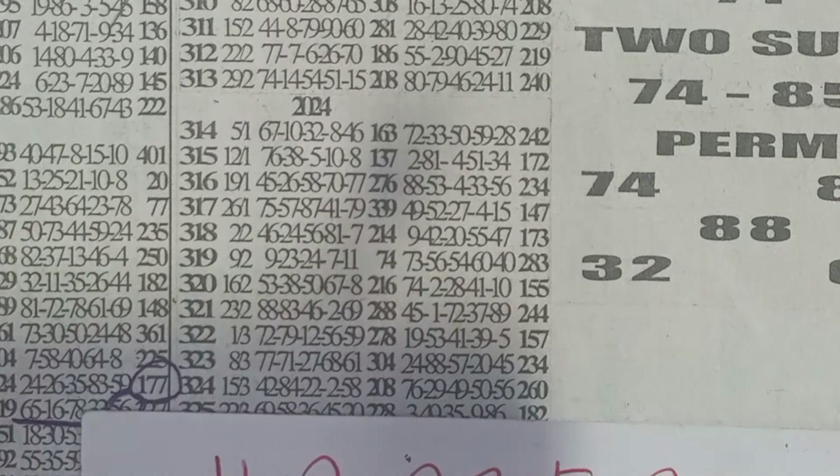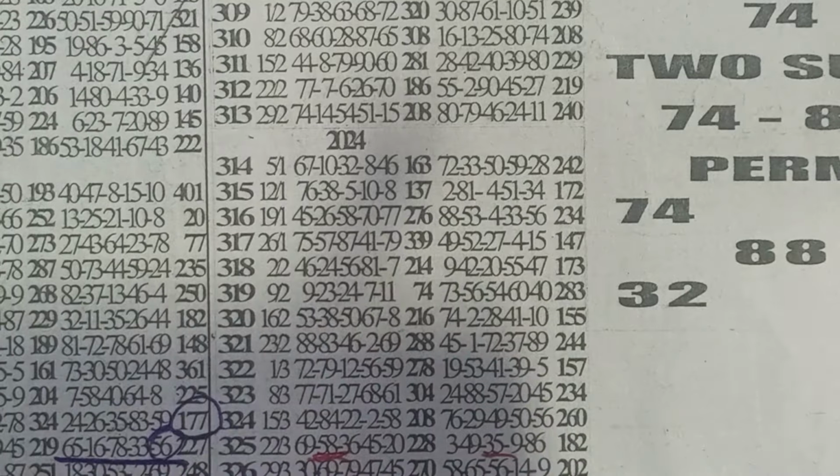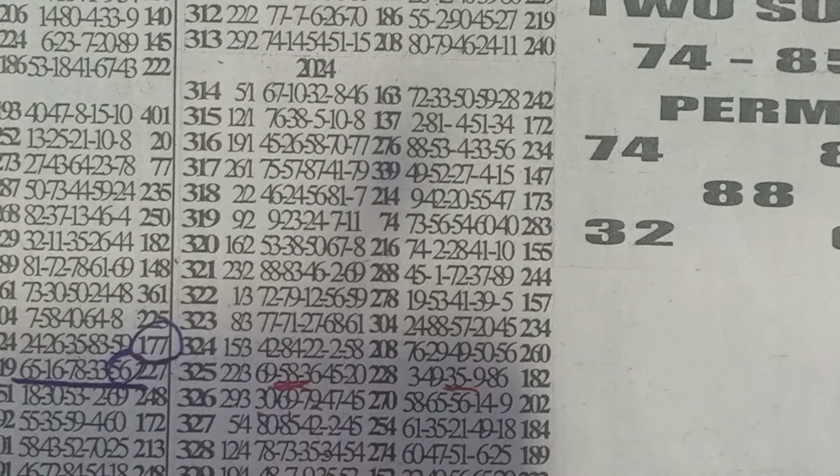There is a top secret which I haven't shared, and that one I will not share for free. It is a very top secret, from which you can make a lot of money with only 30 column and 70 column numbers.